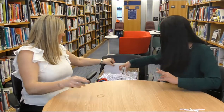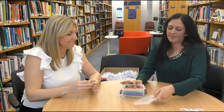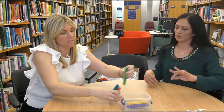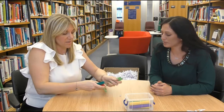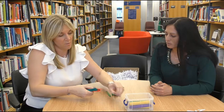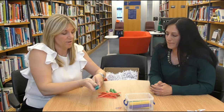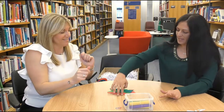Oh, lollipop sticks. Fabulous. And this is quite nice because you could start with something like, and I'm guessing these are in tens, but I don't know. But we could start with a mixture. So we can separate them out into single ones, and we could ask children to estimate. So can you pick up what you think, Lisa, would be about 10? Let's have a go and see who's closest.